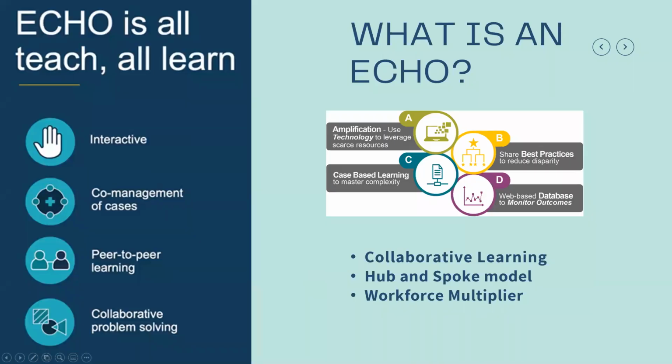So just to let you all know what an ECHO is, this is the format of training we'll be using for this series. Dr. Sanjeev Arora started Project ECHO in 2003 at the University of New Mexico because he was frustrated that he could only serve a fraction of his hepatitis C patients in the state. So he created a free educational model and mentored community providers across New Mexico in how to treat the condition.